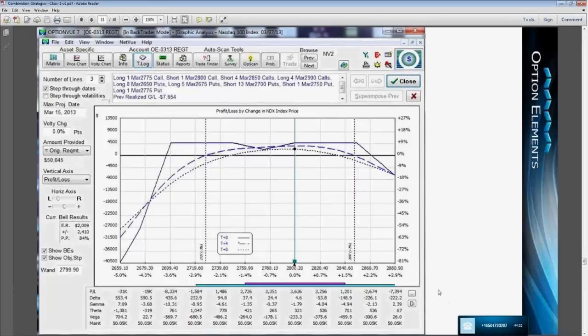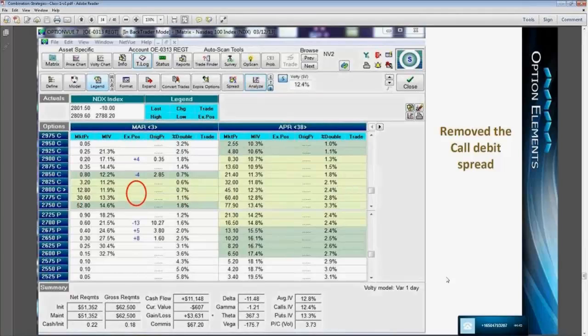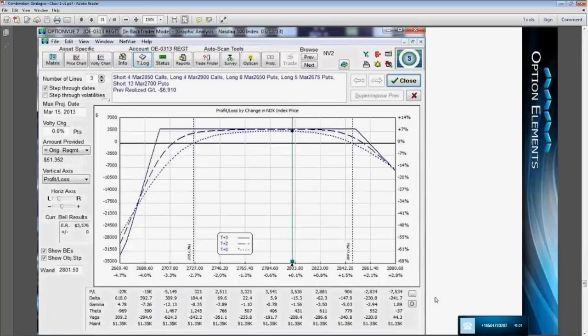And that's what it looked like that day. Nothing much difference, except you just gained some more premium, and the market's going sideways. All right, so as we cruised on in towards expiration, you'll notice that what I finally did was remove the debit spread, which was causing that indentation in the middle of the graph. And our Greeks are under control again, 11, 367 on theta, and 175 on Vega. And the position ended like that.